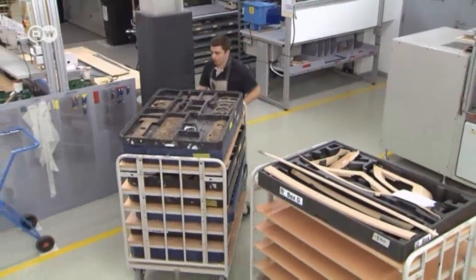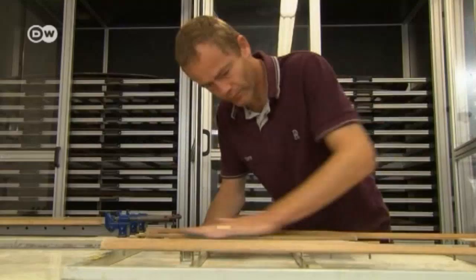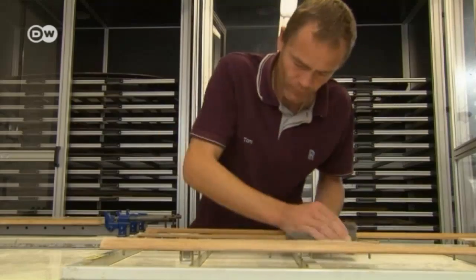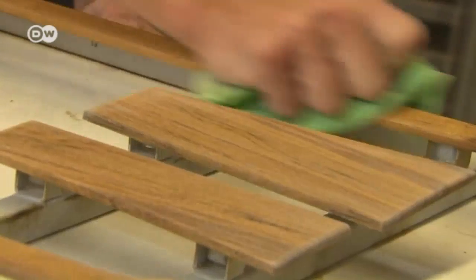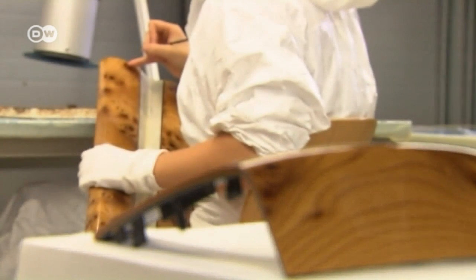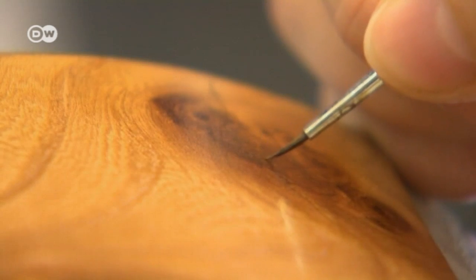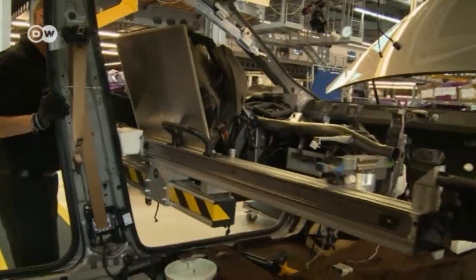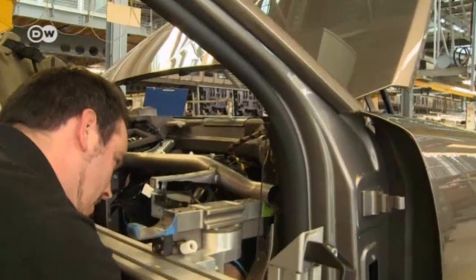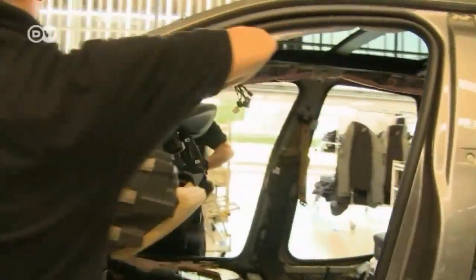Nearby, craftsmen prepare the wooden parts. All the sanding is done manually to achieve optimum results. Tiny flaws are touched up and erased. Then come the final coats of varnish and polishing. And then yet another inspection. Not until every piece has passed several quality inspections is the dashboard installed in the car, also by hand, of course.